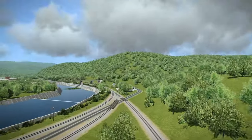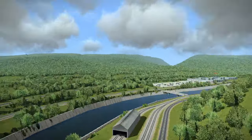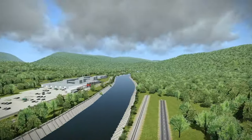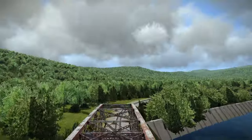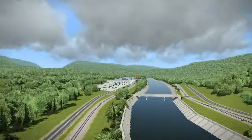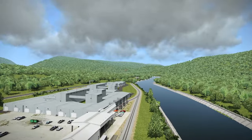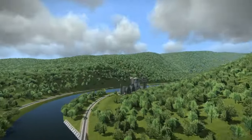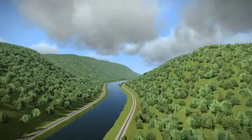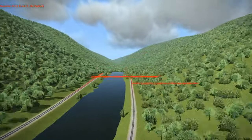And then the CSX line pretty much stops right up here. Does it hop back across the river? I guess not. I thought it did. Oh yeah, it does. Right here. There's another little industry back in here you could work. Yeah, and the line keeps going and going and going, and pretty much stops right about here.